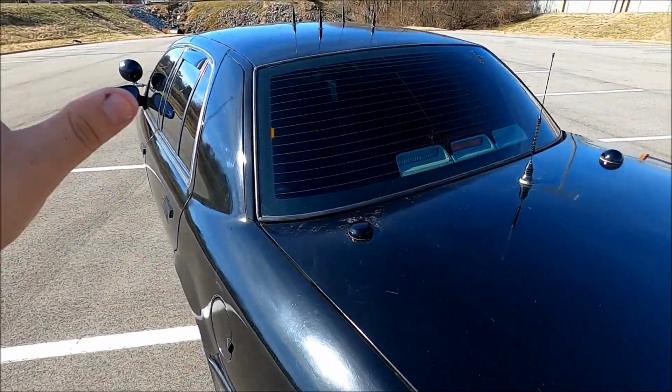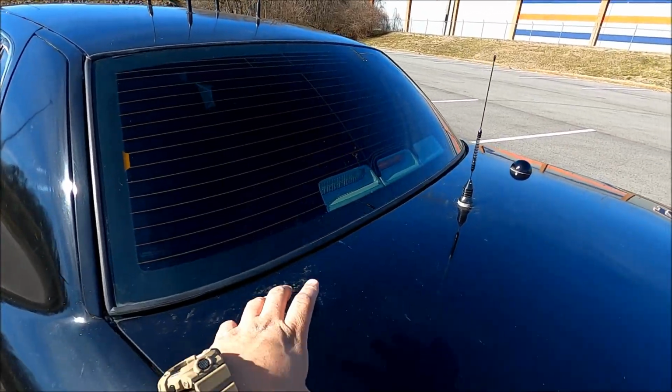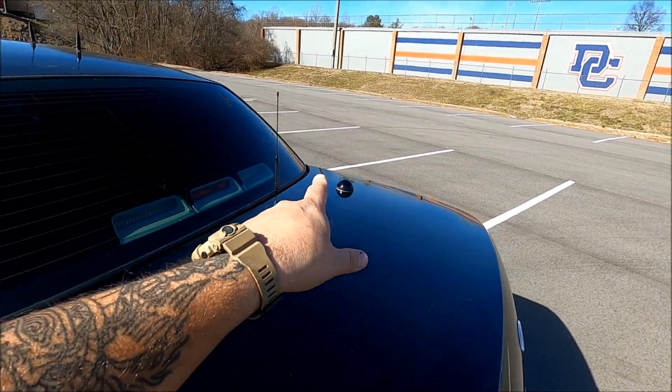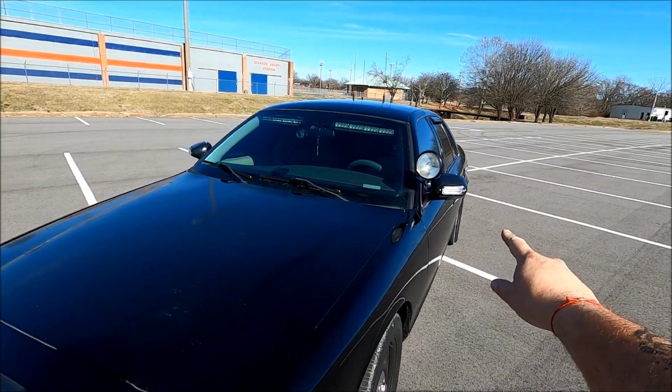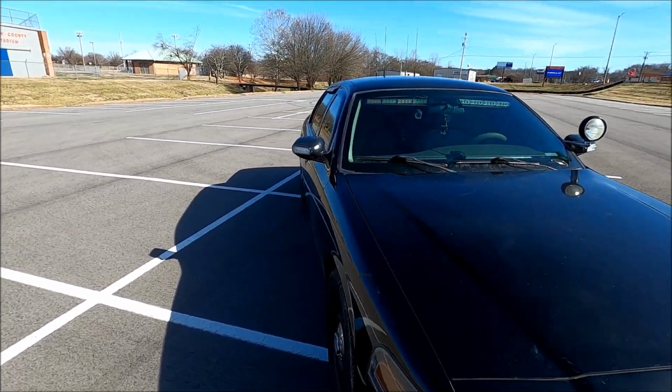Now back on the exterior, the car did come with some miscellaneous equipment, such as these pucks. That rear, what I'm guessing is a CB antenna. There's another puck on the other side. They got some LoJacks. We got mirror caps with strobes on the left and on the right.